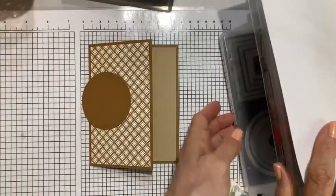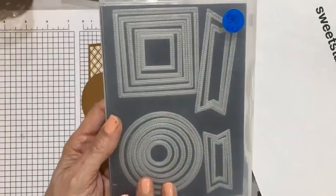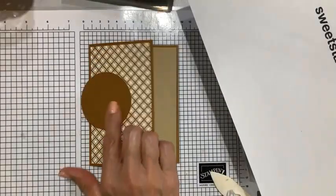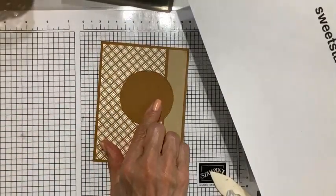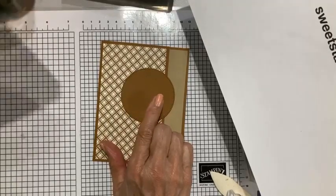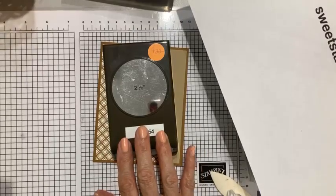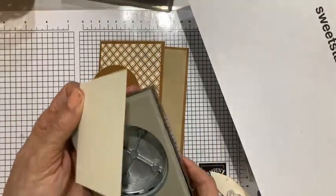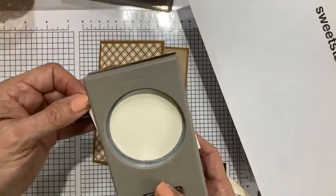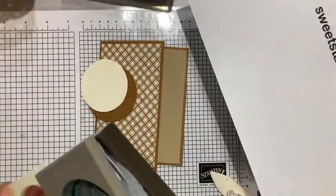Now, let me just show you. If you don't have these stylish shapes, these were actually in the catalog last year, you need these. Now, one of the things I'm going to show you today that I think is really cool: on this particular round, it's the next to the largest circle. And I'm going to take our new 2 3/8 inch circle punch, and I'm going to punch out a piece from Berry Vanilla. And I'm strategically punching it before I stamp on it, and I'll show you why.